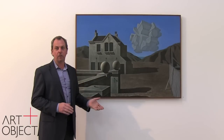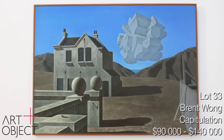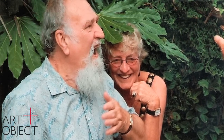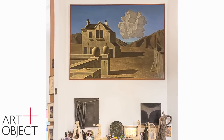This is a wonderful work to see in the collection. This is Brent Wong's Capitulation of 1970, because it really goes to the heart, I think, of some of the couple's beliefs, certainly Sebastian Black's. I was at Auckland University in the 1980s, and I was one of, I think, a couple of generations of student to whom Sebastian Black would have been a memorable figure in the lecture rooms. And I recall him speaking very clearly about the dystopian novel in English literature.